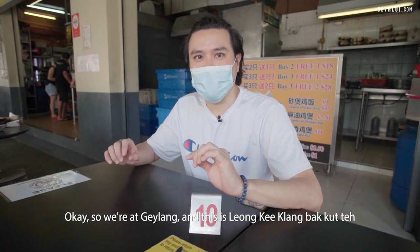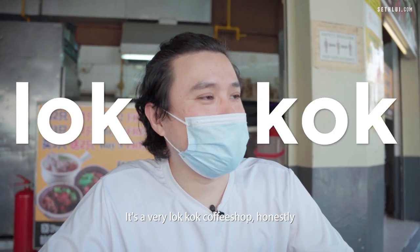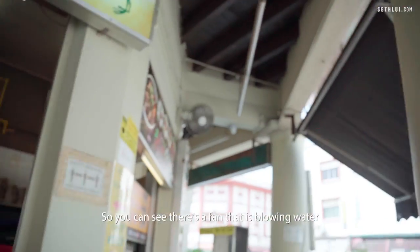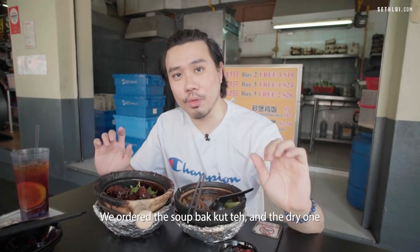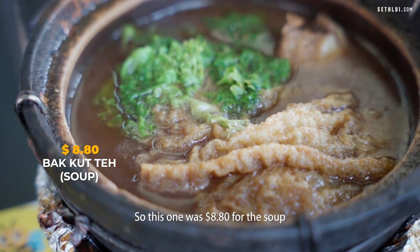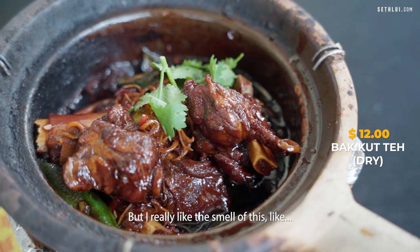Okay, so we are at Geylang and this is Leong Kee Klang Bak Kut Teh. It's a very lock-cock coffee shop lah, honestly. So you can see there's a fan that is blowing water. We ordered the soup bak kut teh and the dry one. So this one was $8.80 for the soup. The dry one is actually more expensive though. This is $12. But I really like the smell of this.